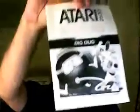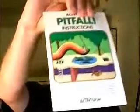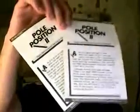Hubert, Combat, Dig Dug, Pitfall, and both of the Pole Position 2 games. I was wondering if they had the manuals or not. I didn't remember seeing them in the picture, but that whole lot came out to $16.